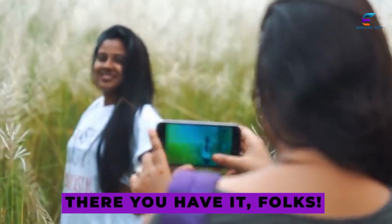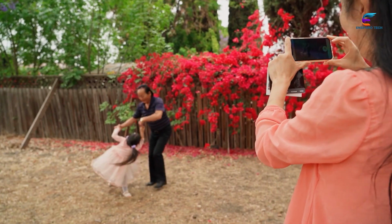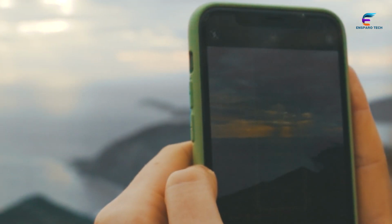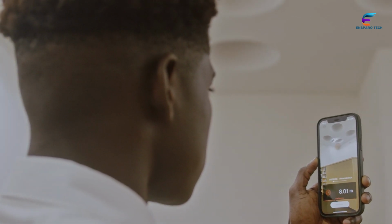There you have it, folks. The ultimate guide to smartphone photography tips and tricks. We've covered the basics: lighting, composition, camera settings, editing, accessories, and the importance of practice. So grab your smartphone, head out there, and start capturing those amazing moments.